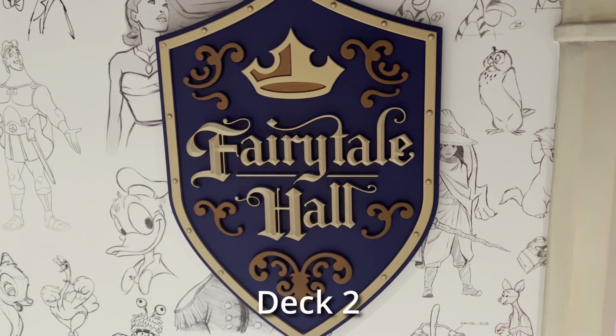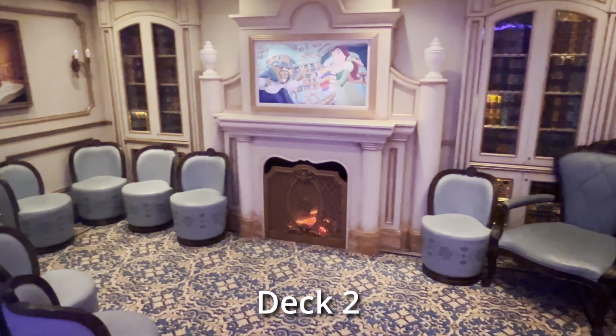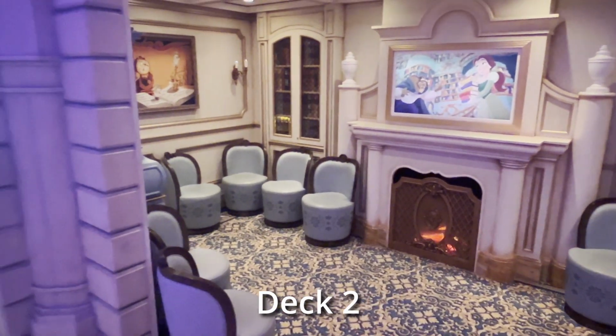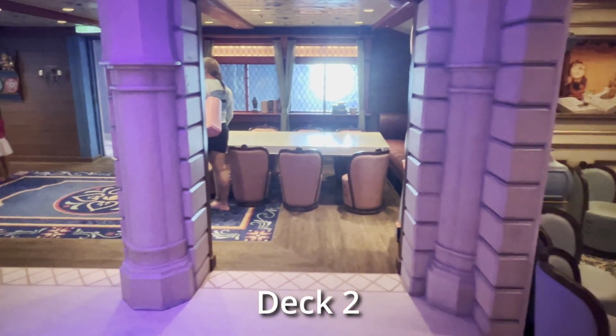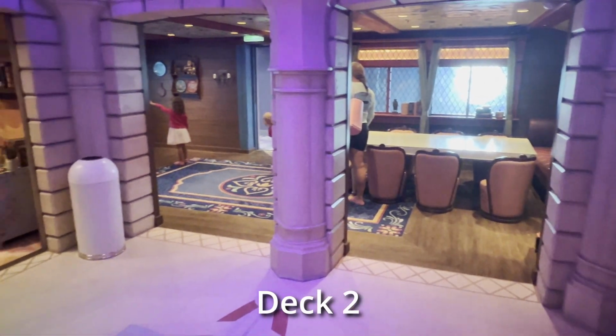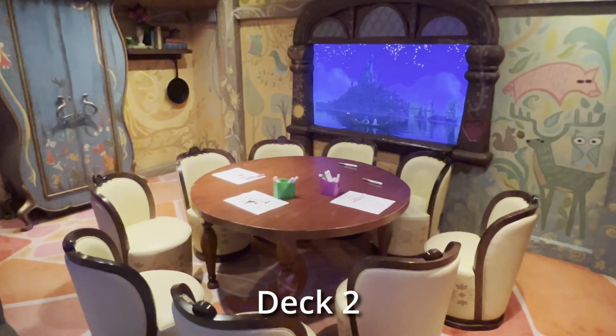Fairy Tale Hall is a royal trio of activity rooms where kids join some of their favorite Disney princesses and frozen queens as they let their creativity shine at Rapunzel's art studio, read and act out stories at Belle's library, and test newfound icy powers at Anna and Elsa's summer house.